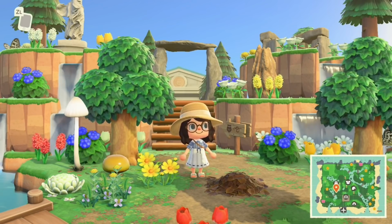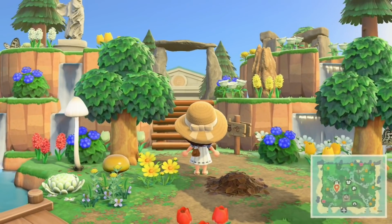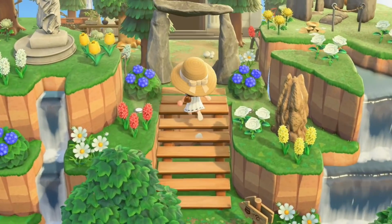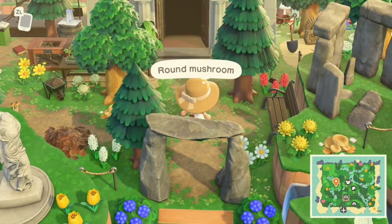You can just see the museum sticking out in the background there, and this is a beautiful transition area that leads up to it with the waterfalls. We've got a statue, some rocks, I think that's Stonehenge up there as well. So you come up the incline and then you go through this stone arch, and here is the museum.